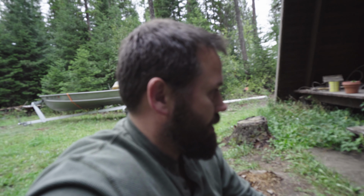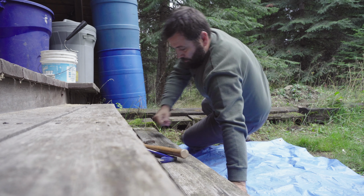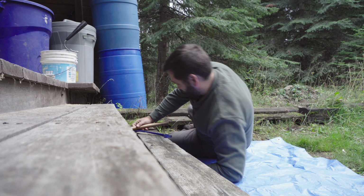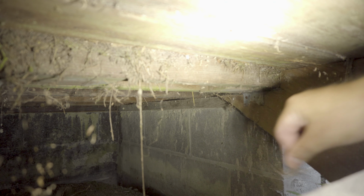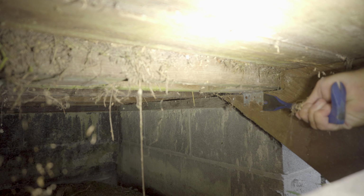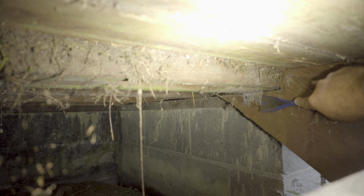We're going to try. But just for tonight, I need to get these stairs off. So that's going to be its own challenge. This is going to be really tricky because this is going to be really tight. That one's coming out.